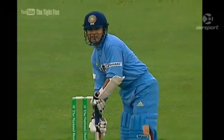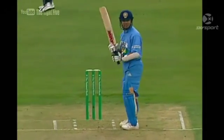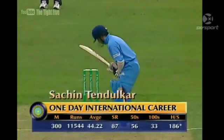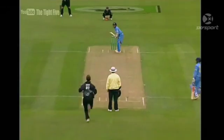He is an amazing cricketer. He walks to the wicket. Millions of people around the world sit up and take notice. And the reason they do is that he has got a fantastic record. 300 one-day internationals. Yes, 300. 56 50s, 33 hundreds.